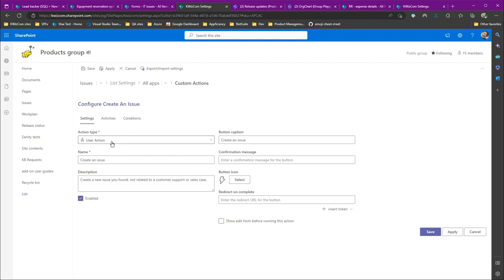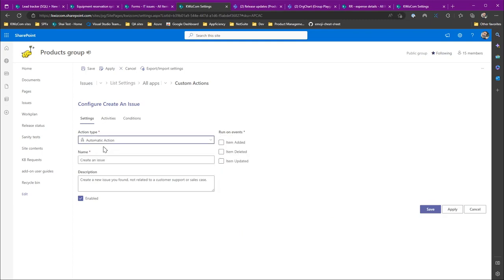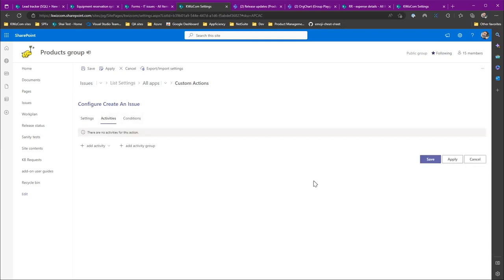You define when it runs. Is it available to the user to click when those conditions are met, or is it running automatically whenever the item is updated if those conditions are met? And then you say what does it do. So now I've defined when the user action or custom action runs, what conditions, and whether it's running automatically. And then I say what it does when it runs.